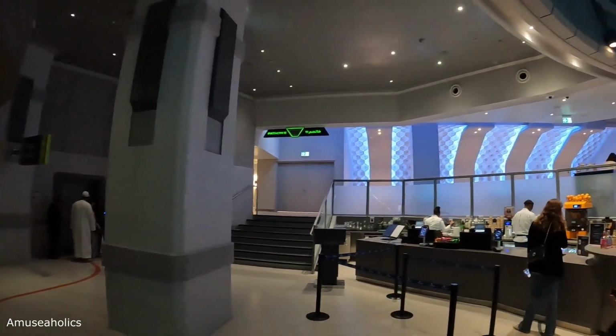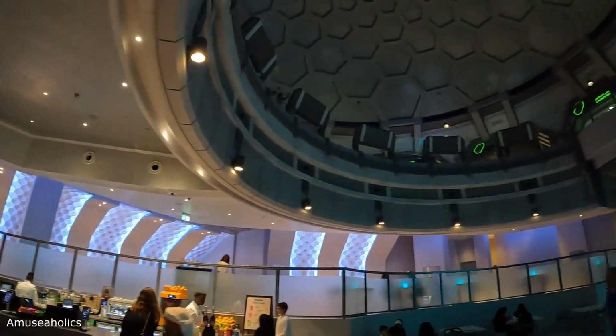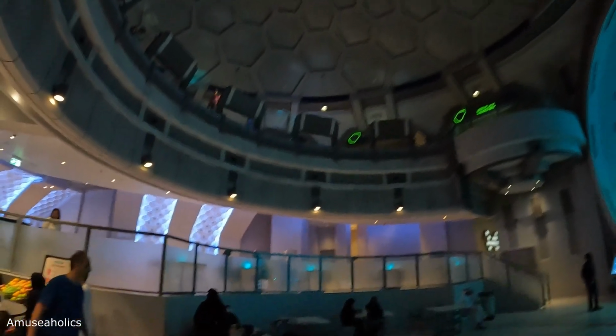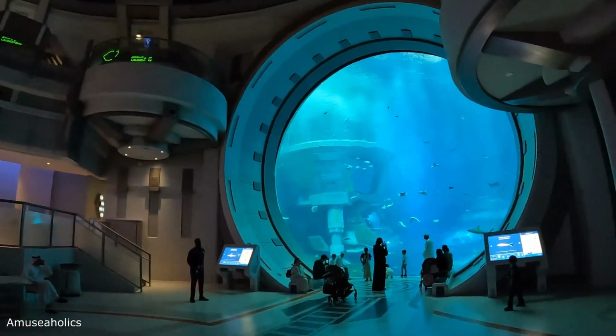On the upper level, as you carry on through, past the cave. Well, technically this is the lower level. Upper level from where we just were, but that's where we started up there on the observation deck. Down here they have that cafe you just saw, and a giant porthole.